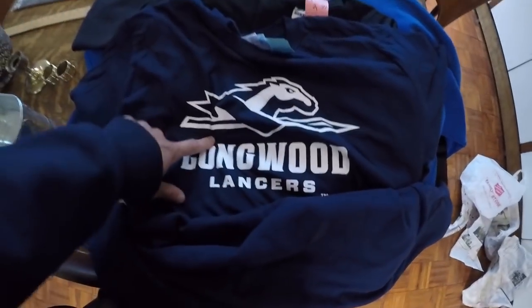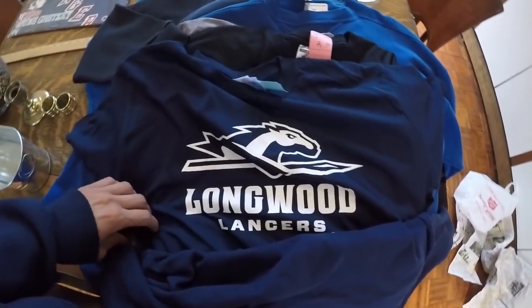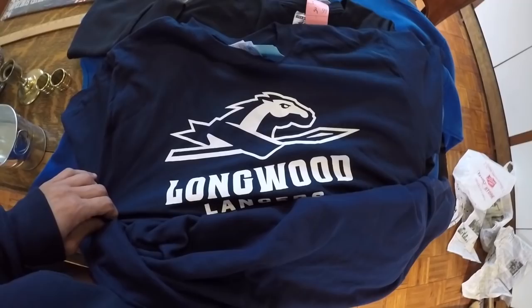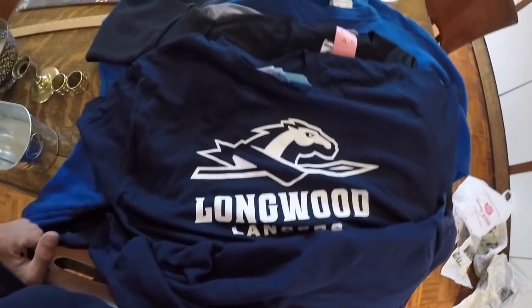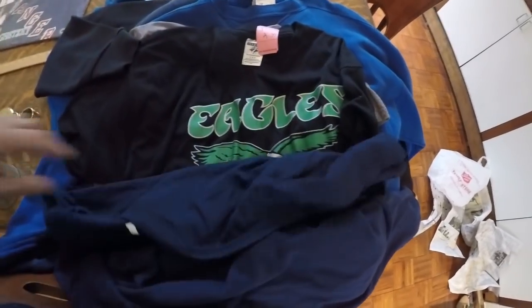That's my alma mater. So whenever I come across apparel from my college, I try to pick it up, especially if it's not like a sports team. I've come across Longwood soccer, Longwood golf, lacrosse. Just, it's something I would never wear. So whenever I come across my size, my school, my university, definitely pick it up. This is only $3. It was half off, so it was $1.50. I come across maybe one every 9 or 10 months for my school, and considering I live about 400 miles away, it's hard to find.